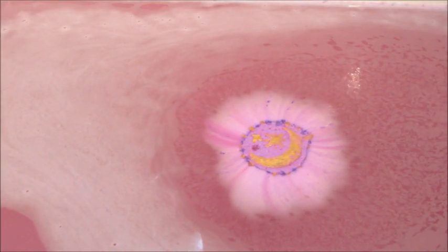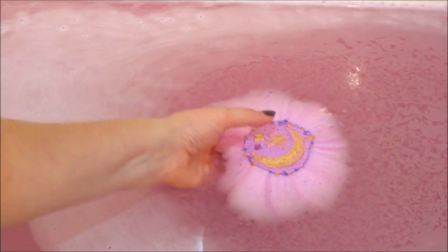And with this bath bomb, there are 4 different rings to collect that have moonstones, and they are plated with either 14 karat rose gold, 14 karat gold, or platinum. And you can look on their website and see what all those rings look like.